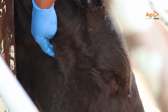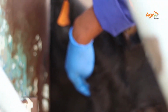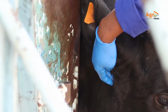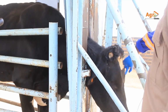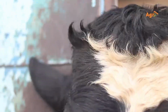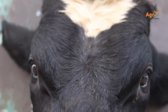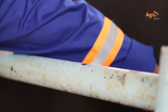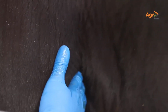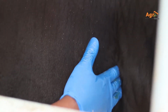The other sign that we see in the head region is swelling of the lymph nodes behind the ears, which we call the parotid lymph nodes. These are the lymph nodes that swell first because they are draining the ears where we are having the brown ear ticks. So swelling of these lymph nodes is a sure sign that an animal has been affected by January disease. We also have swelling of other superficial lymph nodes, which include the prescapular lymph nodes. These are the lymph nodes in front of the shoulders. As you can see there, that's where you can find the prescapular lymph nodes. These again will be swollen.